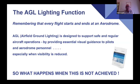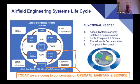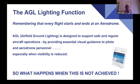So let's discuss the lighting function, remembering that every flight, we hope, will start and end at an aerodrome, and the airfield ground lighting. And we've had some questions about what AGL actually means. Actually, ICAO referred to it as aeronautical ground lighting, but that is a wider subject which covers everything rather than just the light itself. So that's why, when we're talking about the light output itself, we talk about airfield ground lighting rather than the wider subject of aeronautical ground lighting.